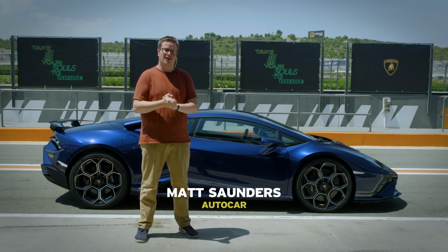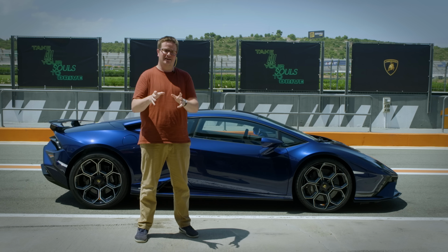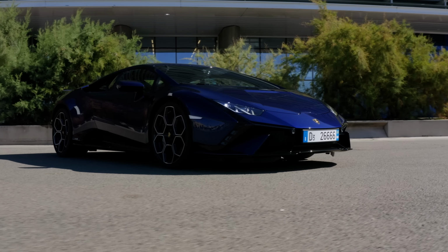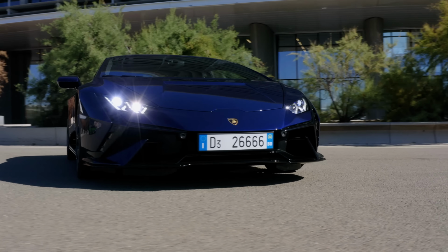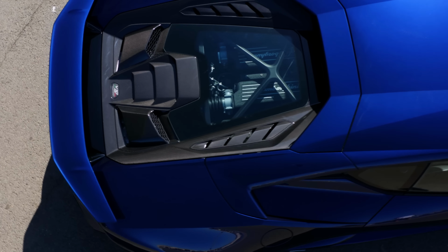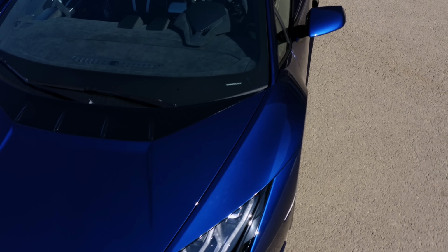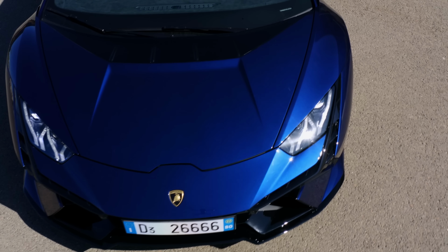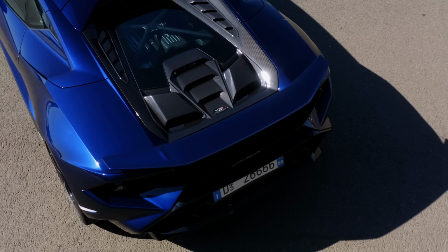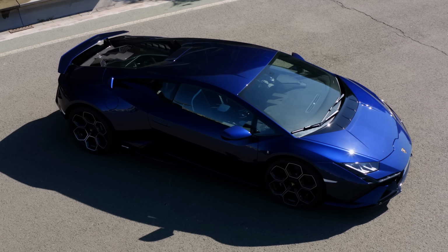This is Circuit Ricardo Tormo, and behind me is the new Lamborghini Huracan Tecnica. Now this is a new mid-level model. It sits between the regular Huracan Evo and a top-level Huracan STO. It's got bits of both cars mechanically. It's got an STO engine, but it's got suspension much more like the regular Evo. And it's the first Huracan with a rear-wheel drive chassis and four-wheel steering, other than that top-level STO.